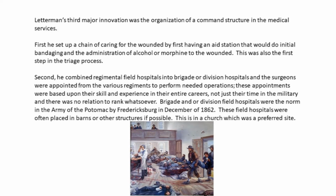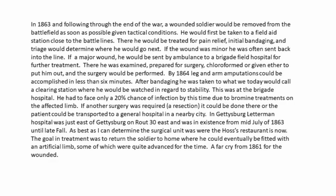So the difference between 1861 and 1863 or 1864. A wounded soldier would be removed from the battlefield as soon as possible given tactical conditions. And there were truces to remove wounded from time to time, not always. There he would be treated for pain relief, initial bandaging, and triage would determine where he would go next. If the wound was minor, he was sent back into the line. Major wound, he would be sent by ambulance to a brigade field hospital for further treatment.